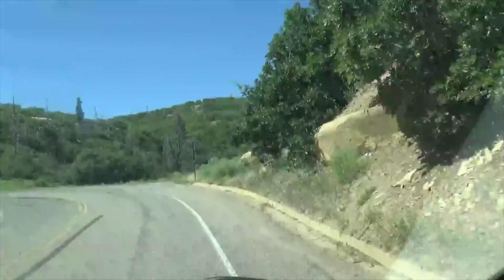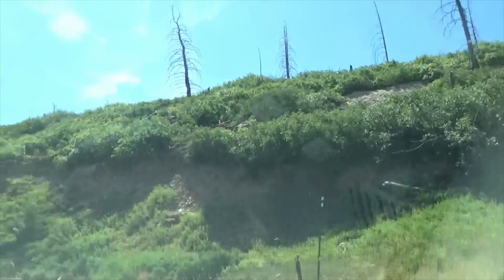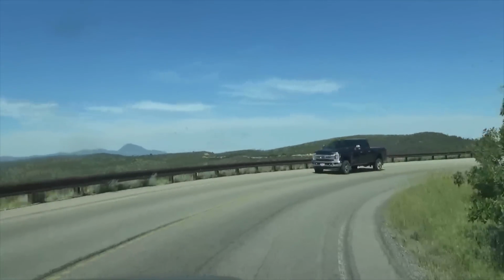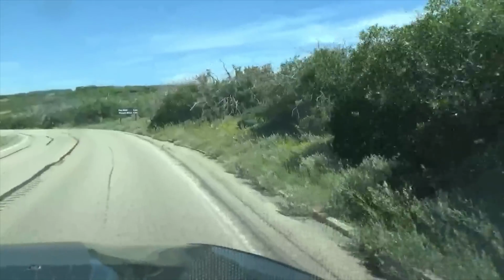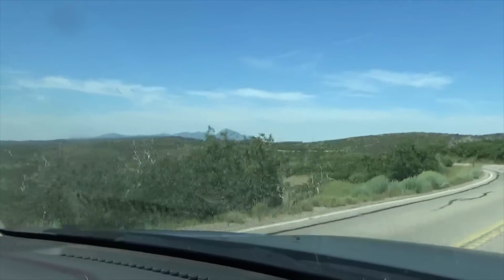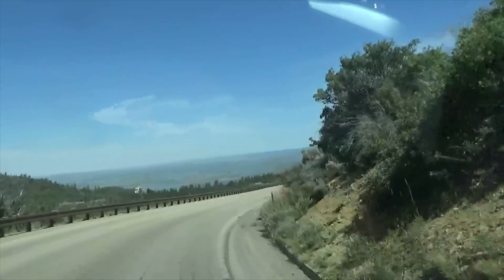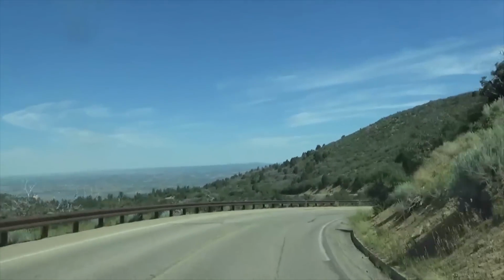Fire, not beetle kill. Could be either. Those fires in Mesa Verde all the time. So we're at the top now, which is 8,376 feet. I was saying earlier that this is a little bit like Groundhog Day driving this because you keep coming around these turns that feel like the last turn.